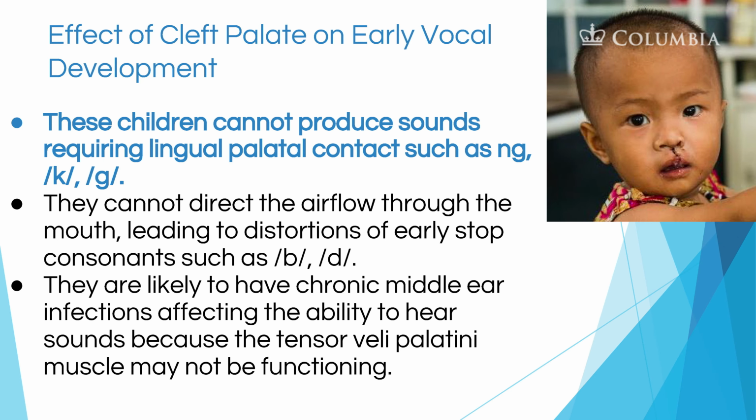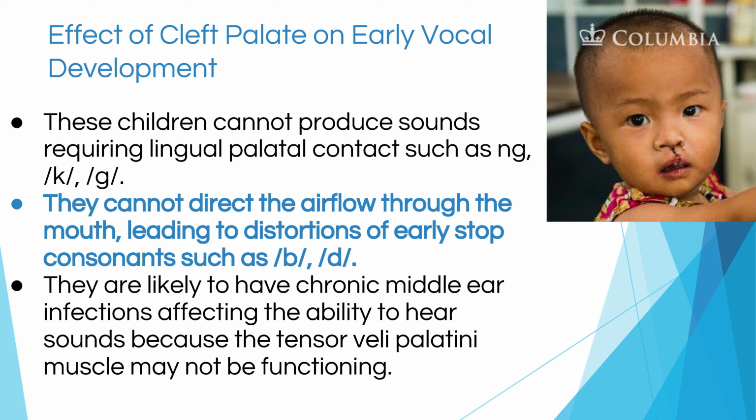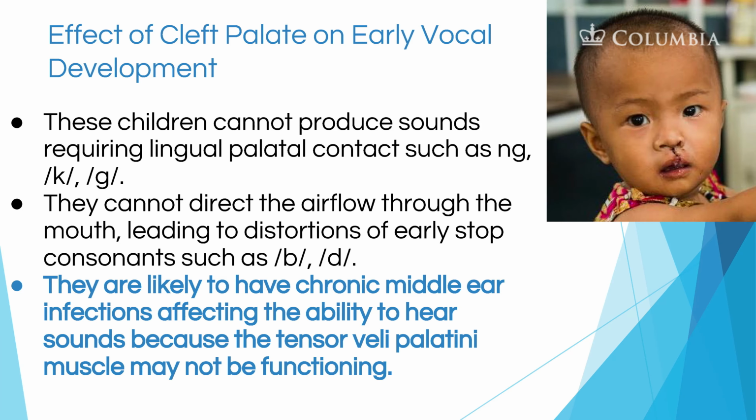These children who have a cleft palate cannot produce sounds requiring lingual palatal contact, such as the ng, k, and ga. They cannot direct airflow through the mouth, leading to distortions of early stop consonants, such as the ba and da. They are likely to have chronic middle ear infections affecting their ability to hear sounds because of the tensor villi palatini muscle that may not be functioning due to improper insertion.